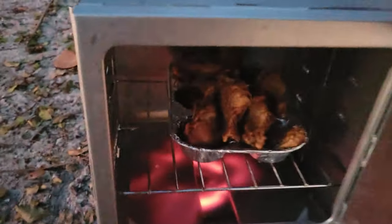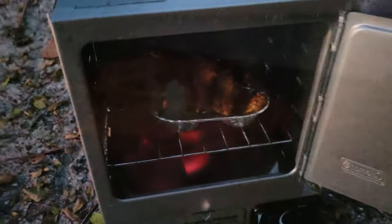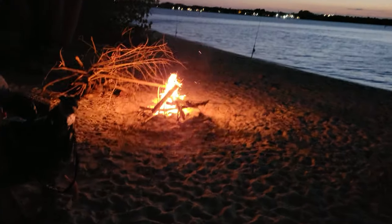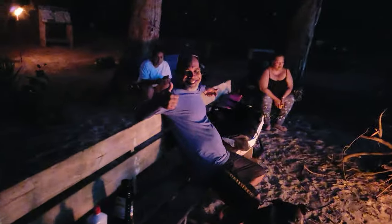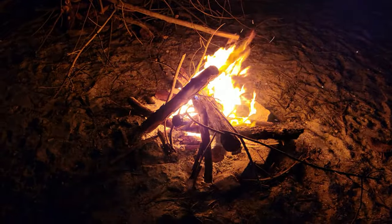The wings are ready. You can hear them crackling. Ooh! That's nice. I'm gonna turn it off. Oh, yeah. Those are ready. Time to eat. Nighttime is officially upon us. Chino got the fire started. Oh, that is awesome. That's my favorite part of camping right here, baby.